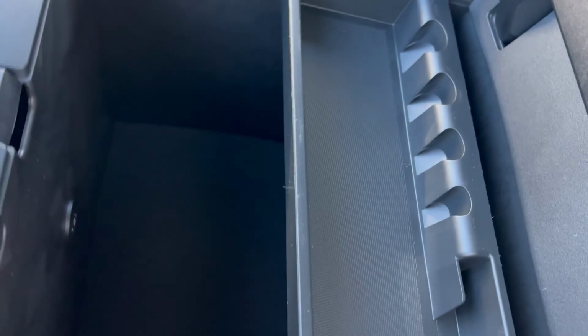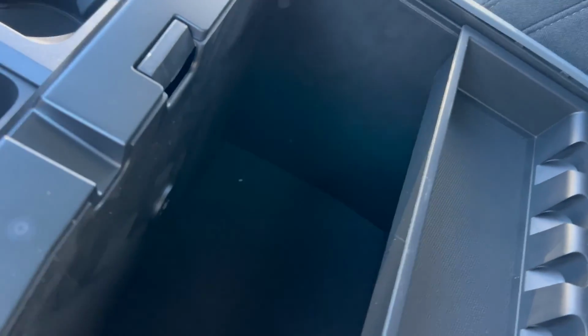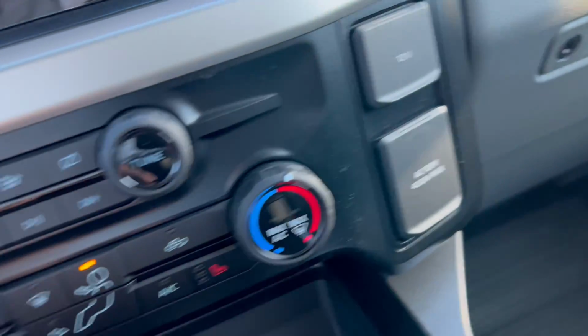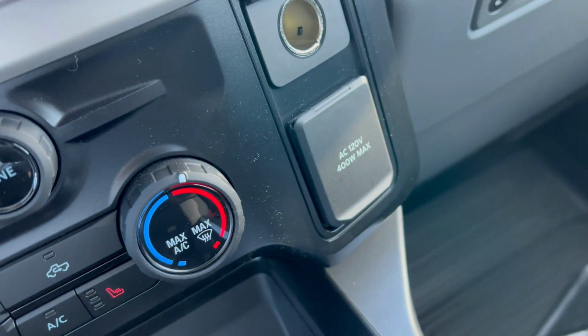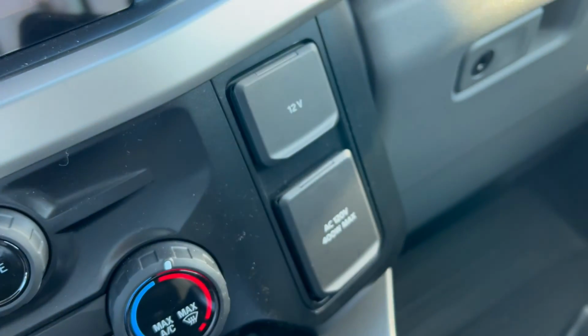We have a removable tray. Nice. Put some change in there. And then down here, you got 2 USB-Cs and plenty of storage. Now over here on the right side of the center stack, you have a 12-volt and you have a home power source. So they got you covered for power.